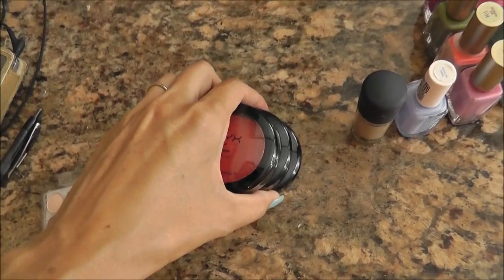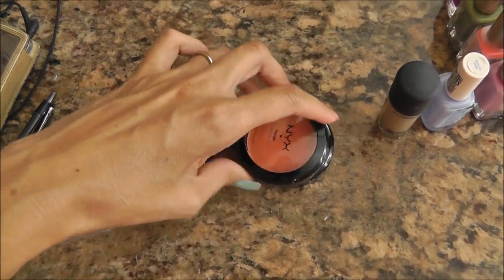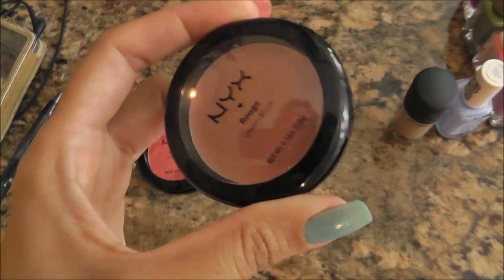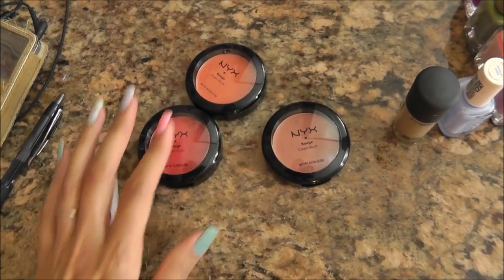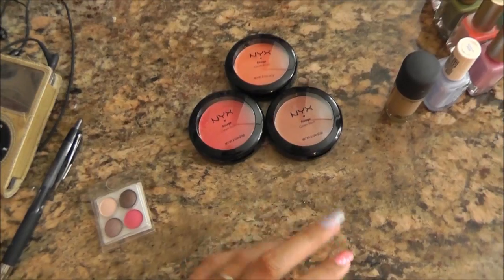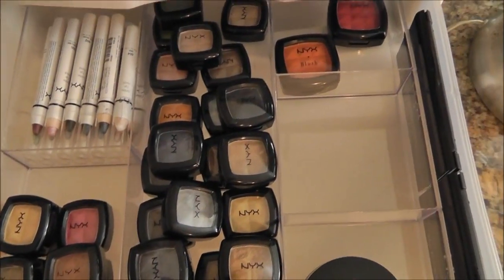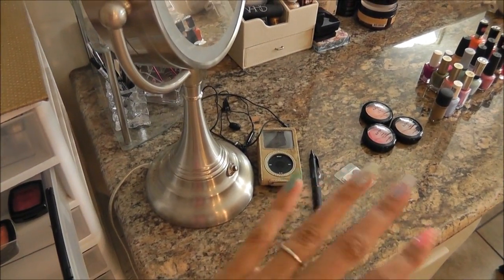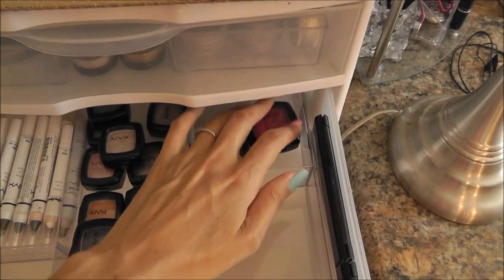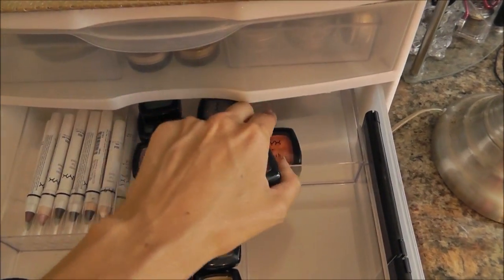One of those products would be the NYX Cream Blushes. This one is Red Cheeks. This is Orange and Tea Rose. And Tea Rose I thought was a really pretty one. I think that one was my favorite from all of them, but I barely used it, and there's just other cream blushes that I like better, so I don't reach for those. So there's no need to have them sitting in here, especially because they're a cream. I really don't want those expiring. I'd rather pass them on, donate them or something so someone else can get some use out of them and have some fun with them.